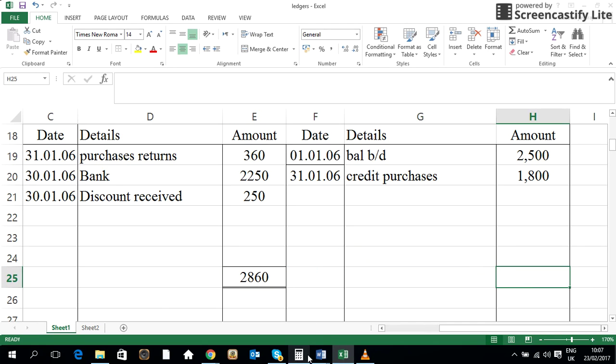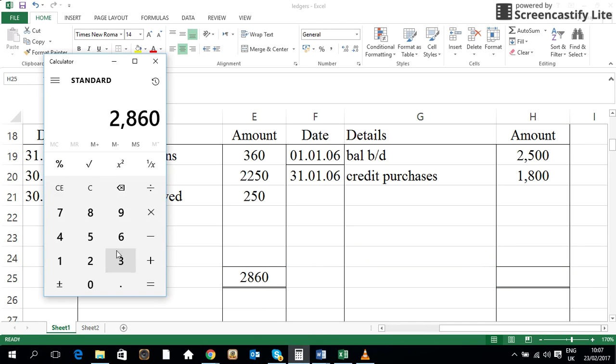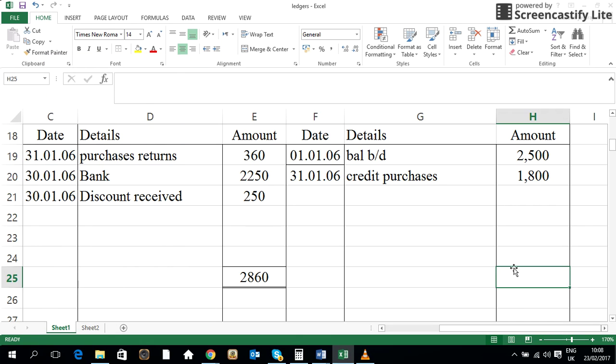And on the credit side, we'll see what would be the total. So you add up 2,500 plus 1,800, which gives 4,300. So here, when you observe this, you can see that the credit side is greater. So the balancing should be the larger number. So let's enter 4,300 here.